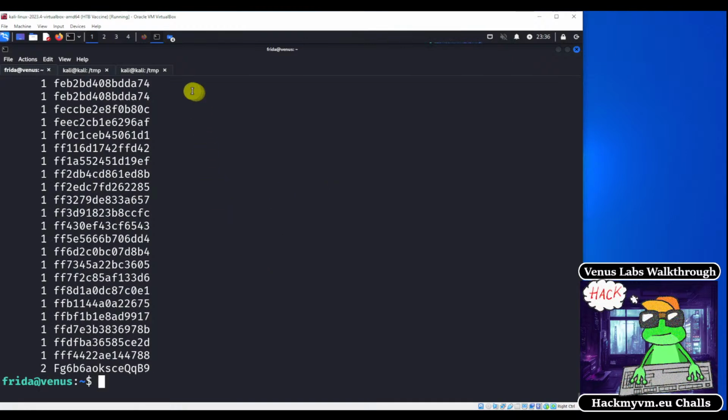So we see that the repeated string is this one right here. Everything else is listed as appearing once, but this one is listed as occurring twice. So this is the password right here. We copy it, and then we are finished.